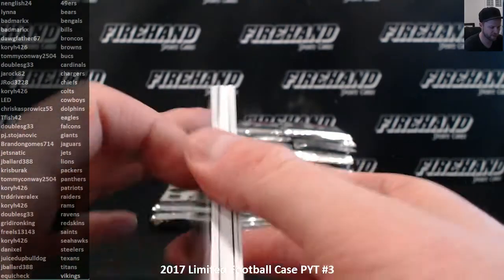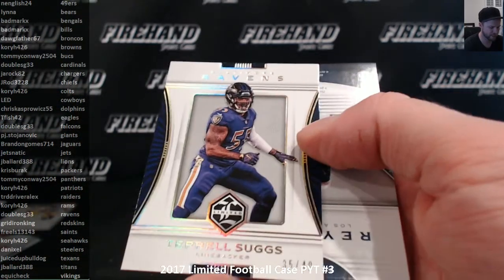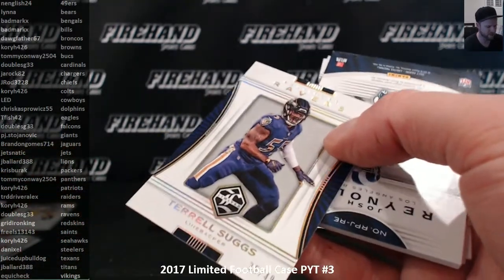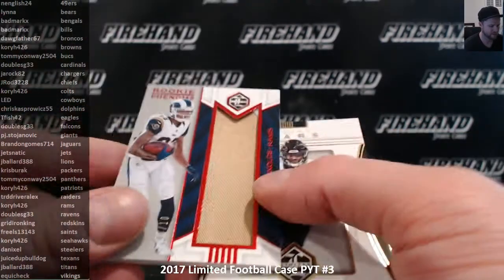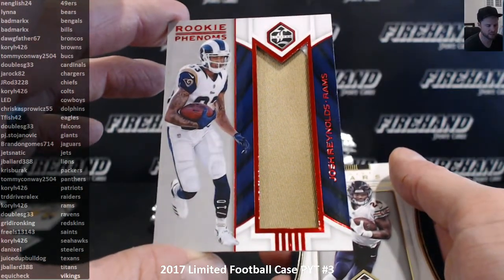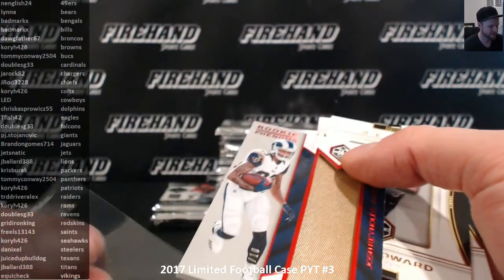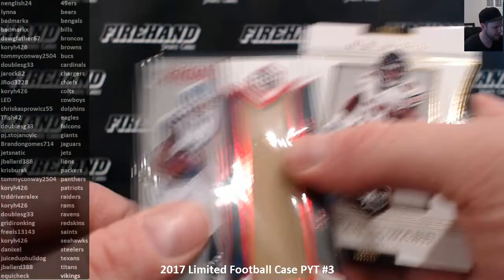We got a super thick one here. Terrell Suggs /49. The Ravens. And a Josh Reynolds, whatever that super thickness is. It's just a patch. Number /10 version. Jumbo patch. The Rams. Corey H. Mostly gold patch. A little white up there. Is a 4/10 for exact numbering.